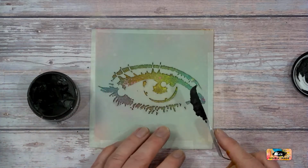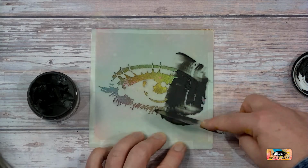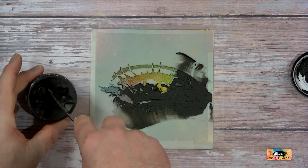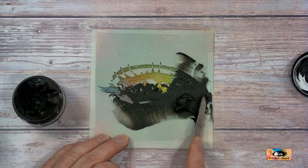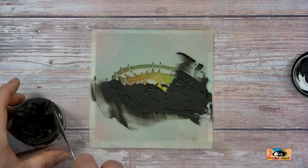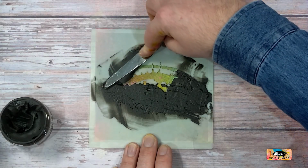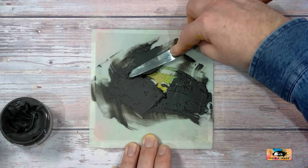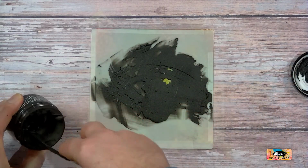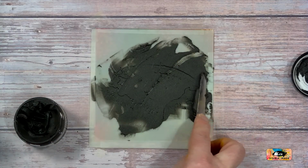Sometimes you're going to get bleed through and you're just going to have to live with it. I do. It's just how much you do it and how often you do it. Sometimes it happens, sometimes it doesn't. It's just the nature of putting a paste through a stencil. So you just have to go with it, and fingers crossed that we're doing this all right. So I'm going in a few different directions here, trying to make sure I get as much of that covered as I can without messing it up too much.